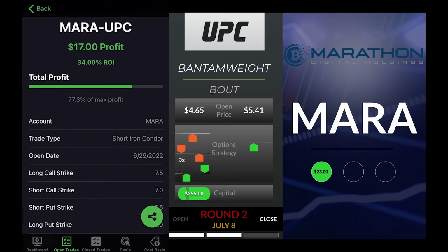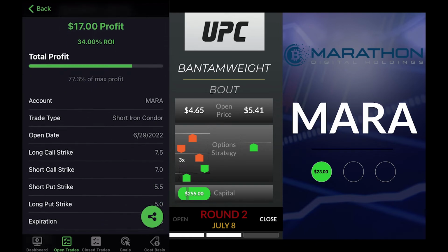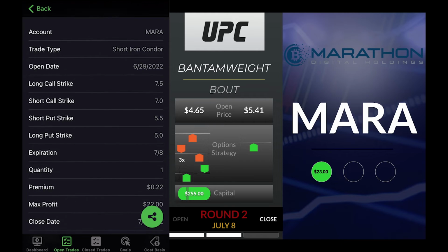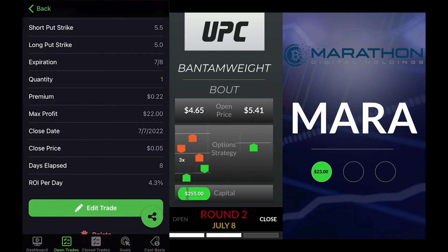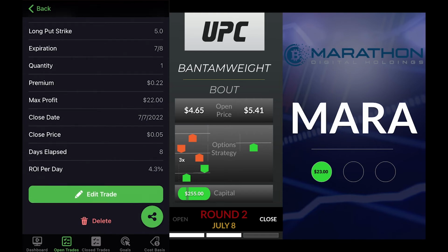The Iron Condor from last week that was partially closed was now completely exited this round for a $17 profit. And by only using $50 in collateral for the Iron Condor, this trade packed a whopping 34% ROI.